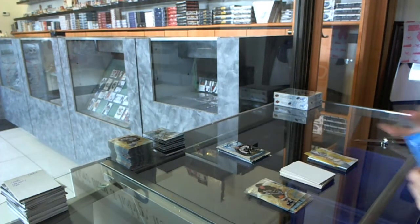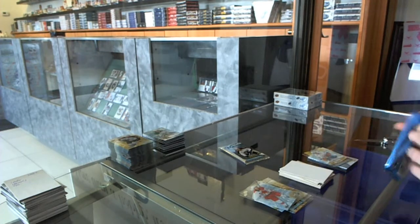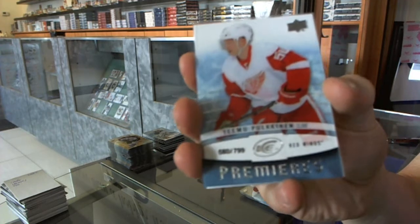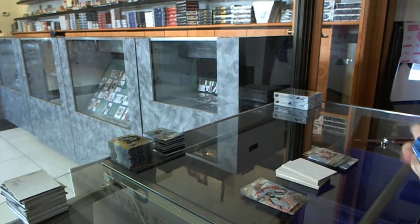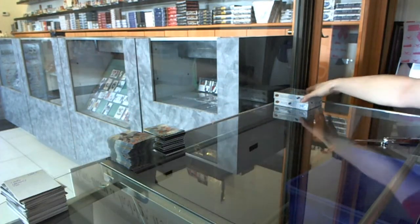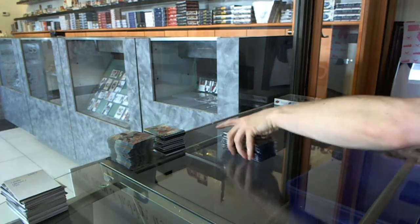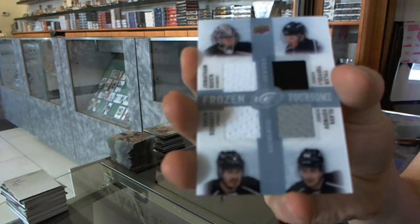Neat. Ice Premier's rookie to 999 for the New York Islanders, Scott Mayfield. Ice Premier's rookie numbered to 799 for the Detroit Red Wings, Teemu Pulkkinen. And base. We've got a Frozen Foursome quad jersey for the LA Kings, Jonathan Quick, Tyler Toffoli, Drew Doughty, and Slava Voynov.